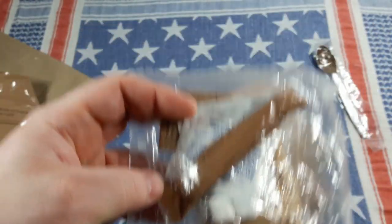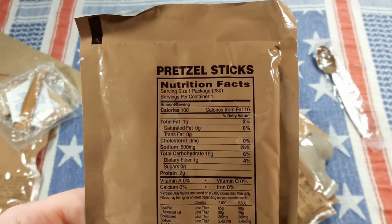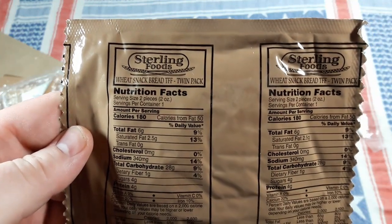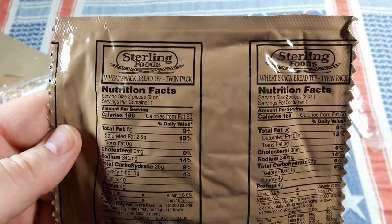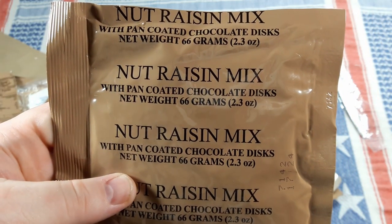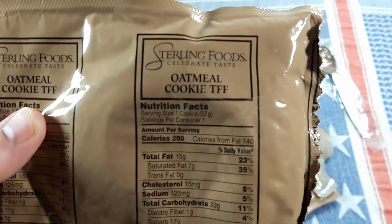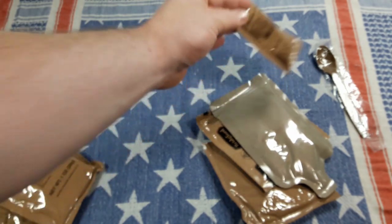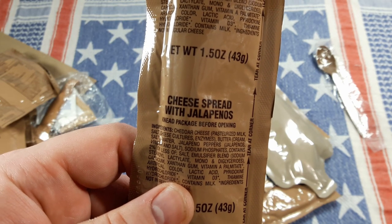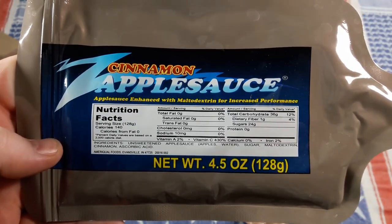Generic accessory pouch, we'll get into that later. Pretzel sticks. Wheat snack bread, TFF twin pack. Nut raisin mix. Oatmeal cookie TFF. Cheese spread with jalapenos. Some cinnamon applesauce.